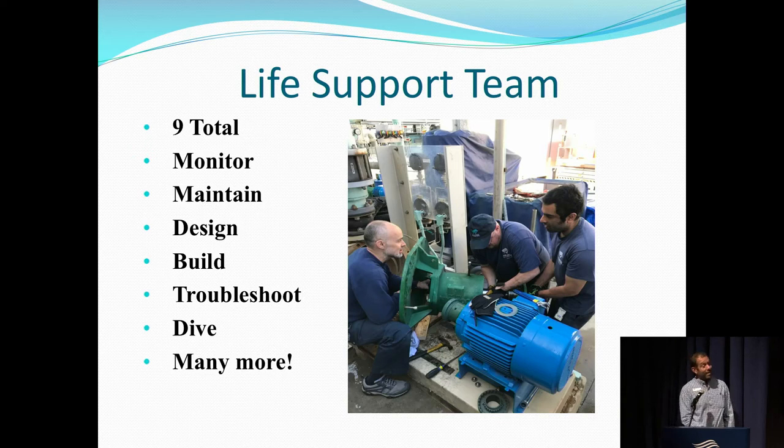One of the fun things on the life support team is we get to dive. We get to buff out the scratches on some of the exhibit windows, which is really great. Or we need to do some maintenance or inspections as well, or help out the husbandry team if they need. And so many more things that I can't even list that the life support team does. I really got to hand it to the technicians. They're a really great team.